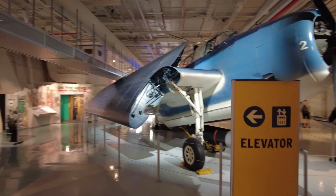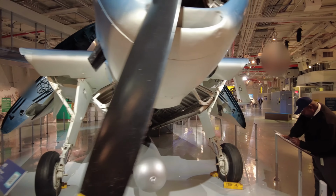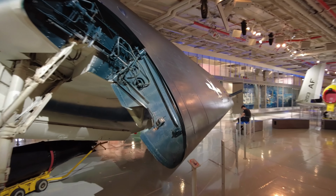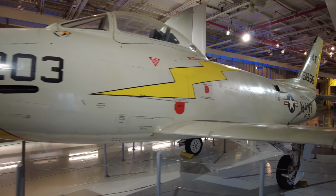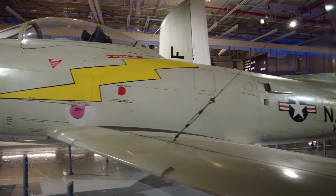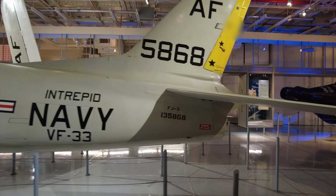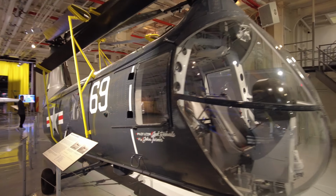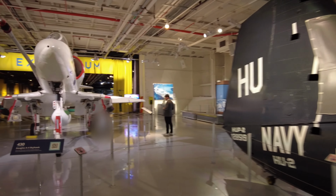Oh, that's an Avenger. TBM Avenger. Torpedo bomber. Oh, there's a torpedo right there. Look at that. That is classy. That is spectacular. Oh, good Lord. I forget what this was. Korean War era fighter. FJ-3 Sabre? F-3 Sabre, yeah. And the first really practical double rotor helicopter. Used for picking pilots up out of the water. And then an A-4 Skyhawk.